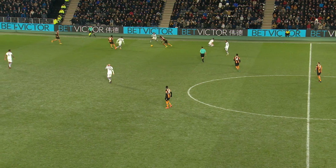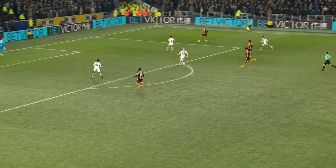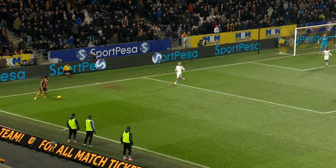Huddleston gets a slide tackle in. He's won the ball back now. Here we go. It's Snodgrass. This is the best chance you would feel for Hull if they can take full advantage across the penalty area, but there's no man to connect with the cross.